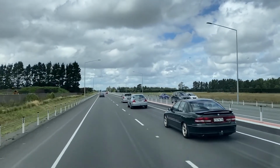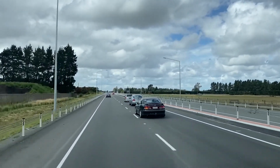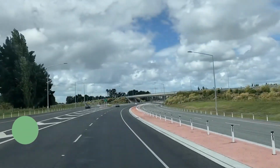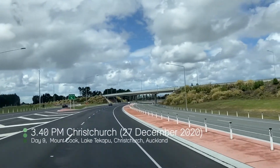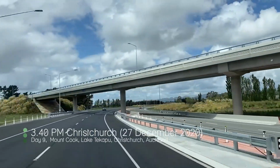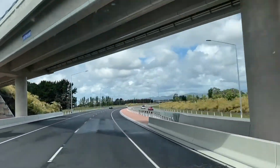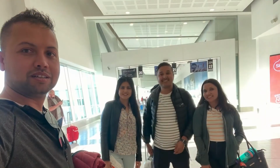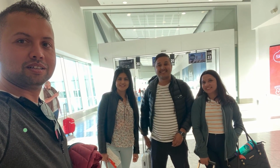After reaching Christchurch, all four of us had the same thought. This is not over yet. We will come back again sooner. Our brothers in Christchurch, Bisal Dai and Ashok Dai, picked us up and we had dinner together, and they dropped us to the airport to catch our evening flight to Auckland.